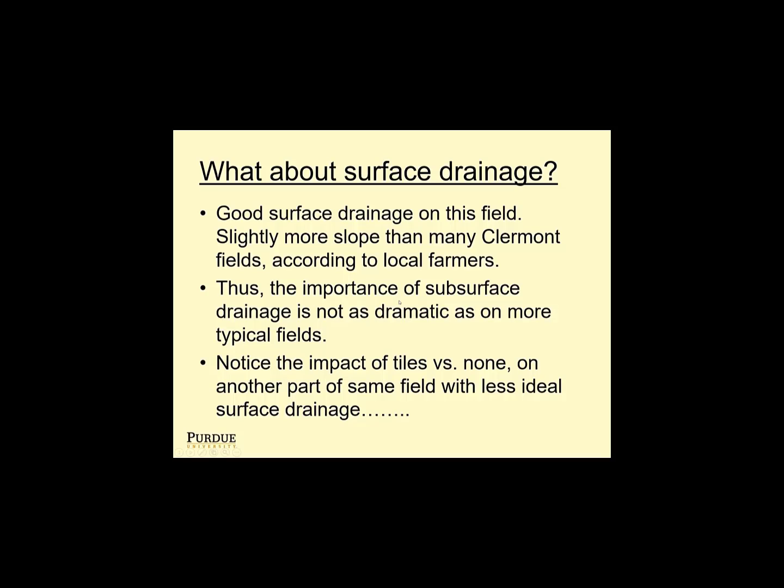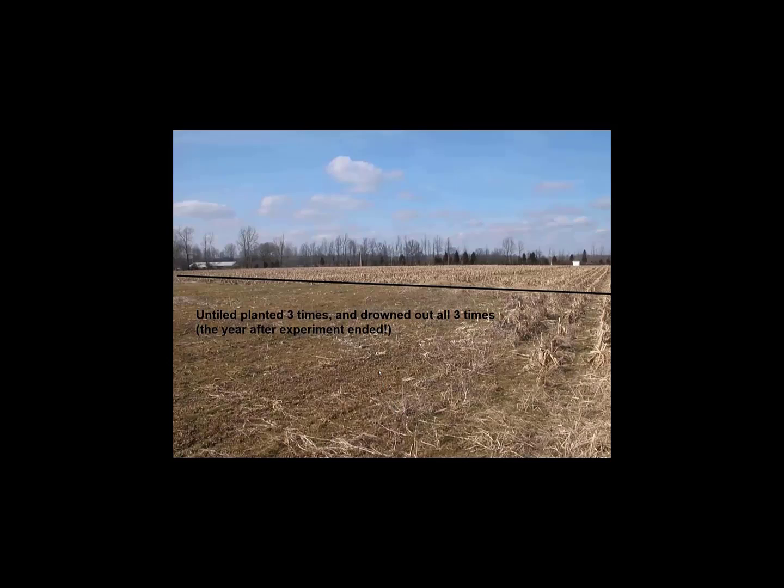So I'm going to show you a picture of where the impact of having tiles versus no tiles on another part of the same field, which was a different experiment that we did for 10 years, had less ideal surface drainage. Now, this is not the prairie pothole region, right? So this is not a depression that you would identify as a pothole. It's just slightly ponded water at times.